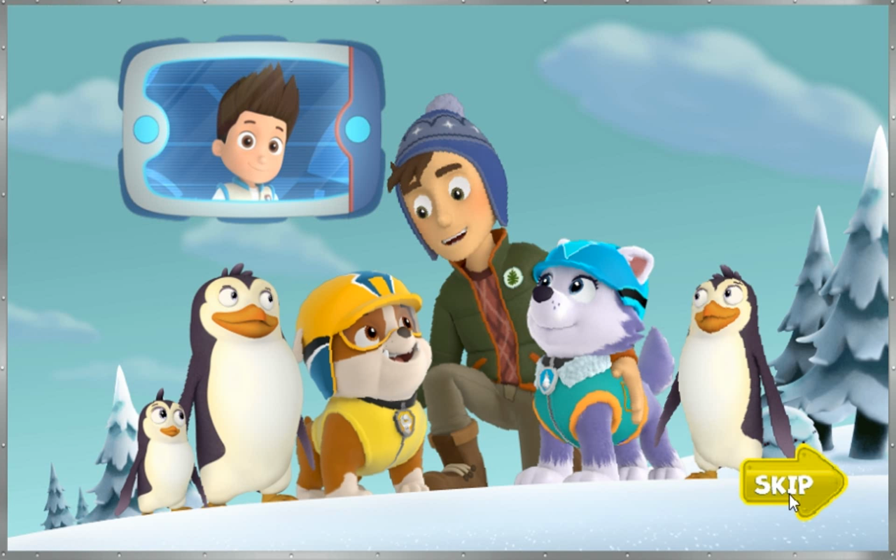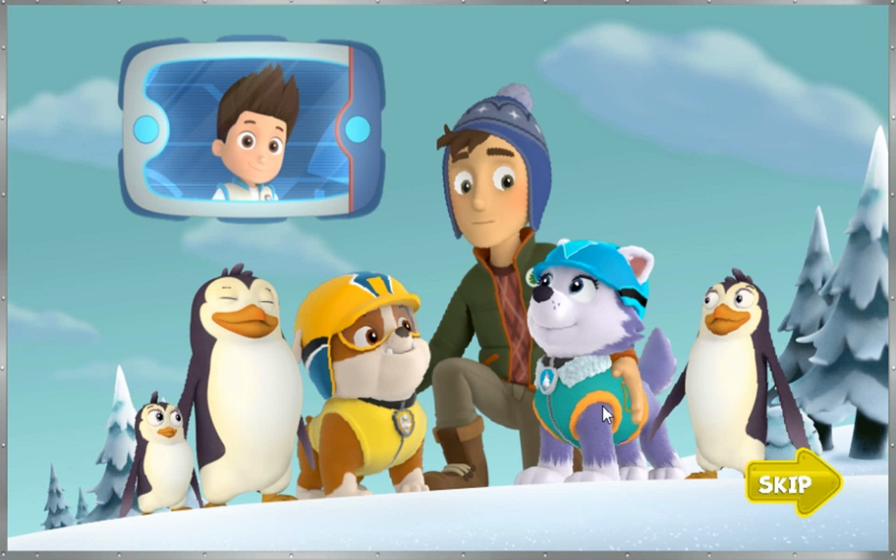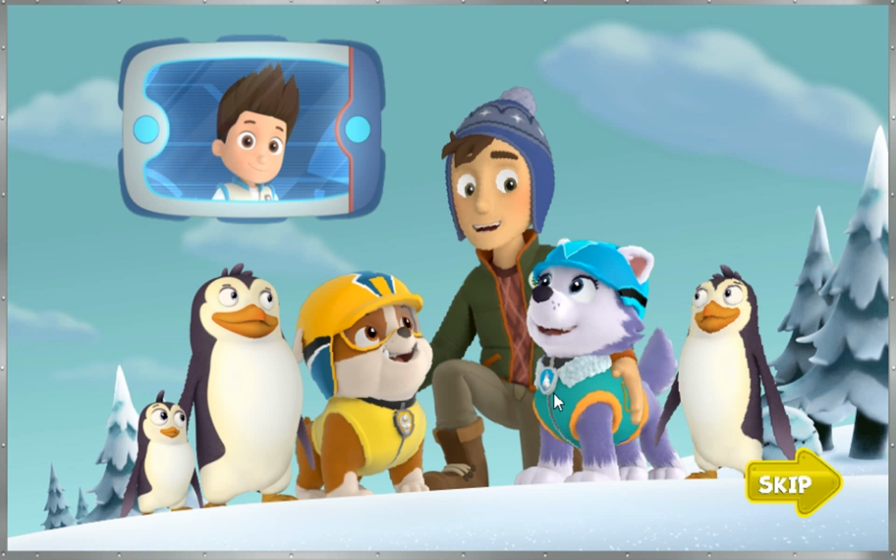Nice work, Skye. We found the baby penguins and fixed the broken bridge. No job is too big. No pup is too small.